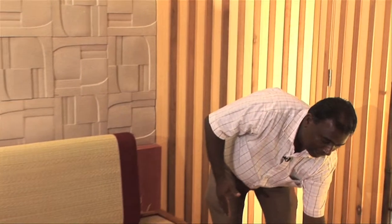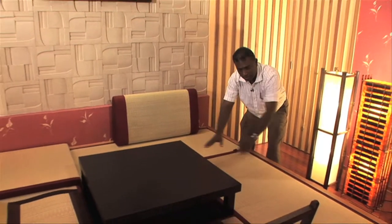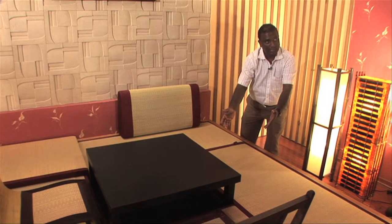The height of the platform can be adjusted as you want. And we have the hidden table concept, where the table can be hidden away also. And with the tatami area, you can use it to sit around and entertain your guests. At the same time, you can use it as a work and study area.